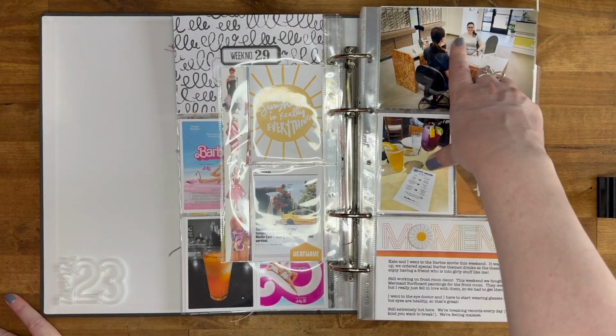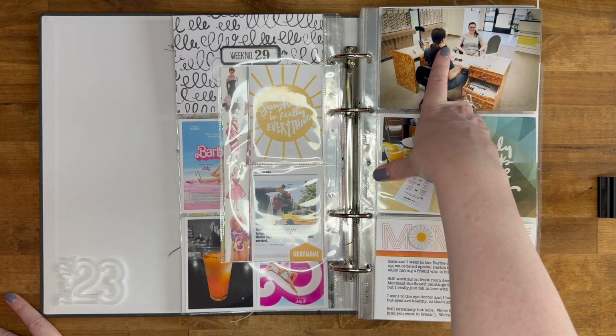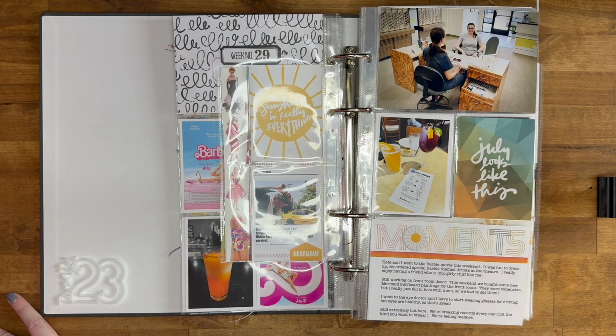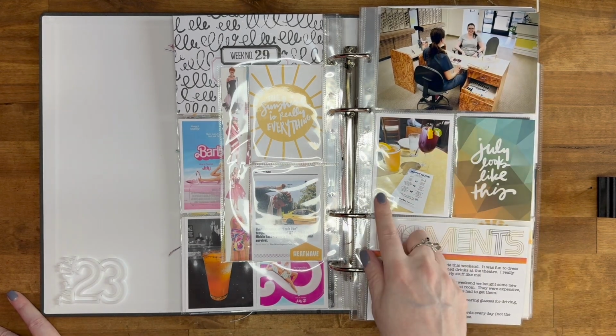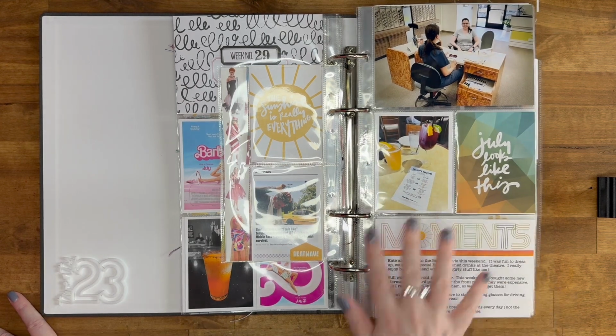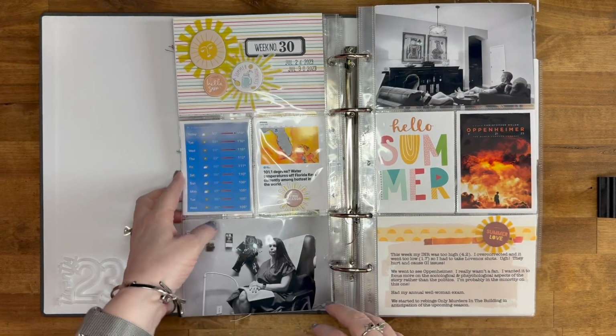I had to get glasses. So I had LASIK in 2020, but already my vision is requiring me to go back to wearing glasses for driving. So I got glasses for driving. We went to happy hour here. And then this is just kind of a wrap up of the week.